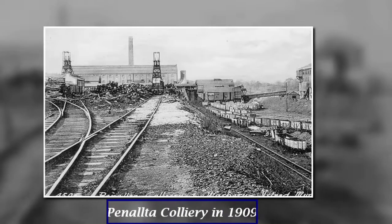But still, like I said, this is an area full of mining heritage and it's got a Roman fort. And talking about mining heritage, let's go and end the video in Penallta, I think. Just to see how Gelligaer's area modernised.